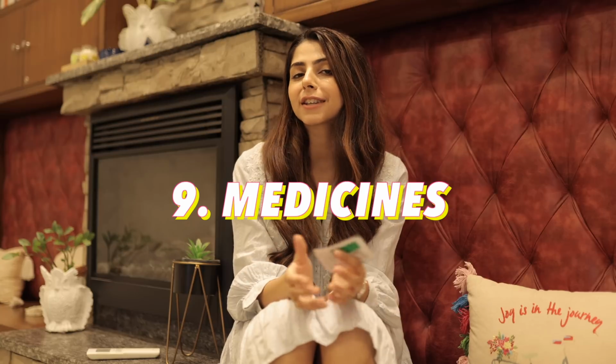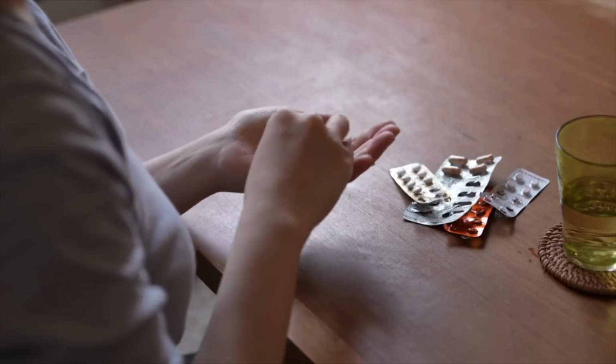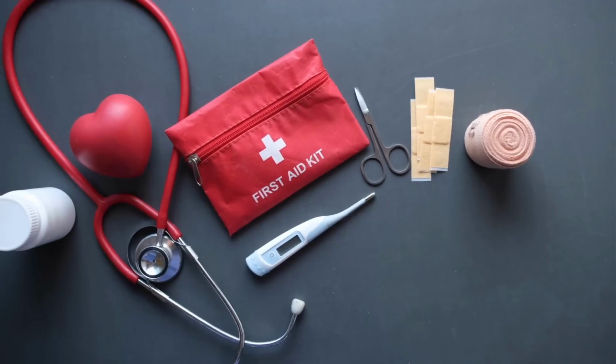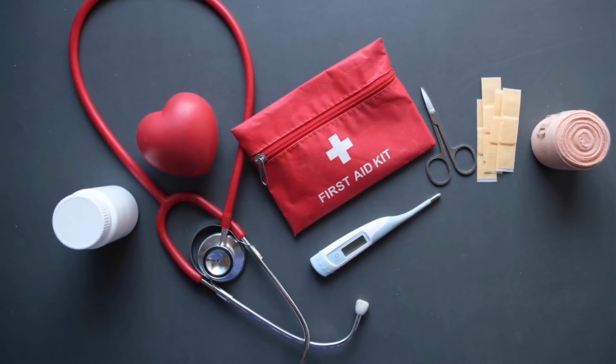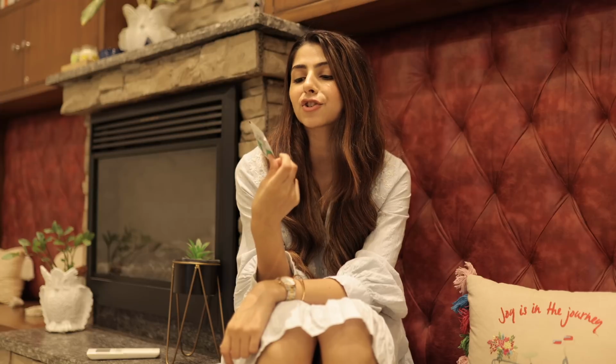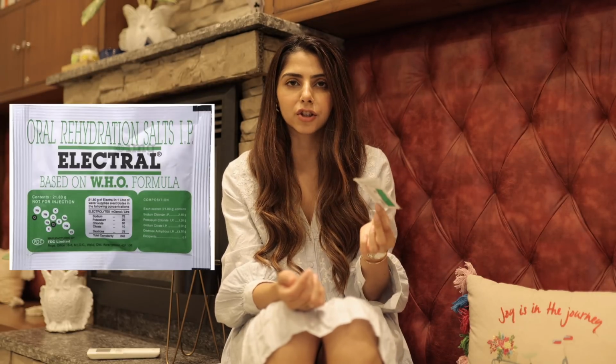And the last travel essential is making sure you carry your medication if you're on any in a nice compact pouch. Along with that, also carry a first aid kit with some band-aids, maybe some allergy medicines and a pain reliever. And another really handy medication, it's not any medication but it's for dehydration, and it's called Electrol or ORS, which is oral rehydration salts.